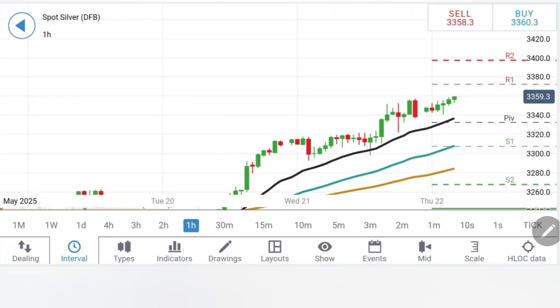Silver on the hourly chart, see it is consolidated here, 33, 33.20. I have mentioned this yesterday as well. Once it breaches, we can see it moving towards the 33.50, 33.70 zone. It has come towards the same zone. Now 33.40 has become the next support. With that as support, it is trying to rise.